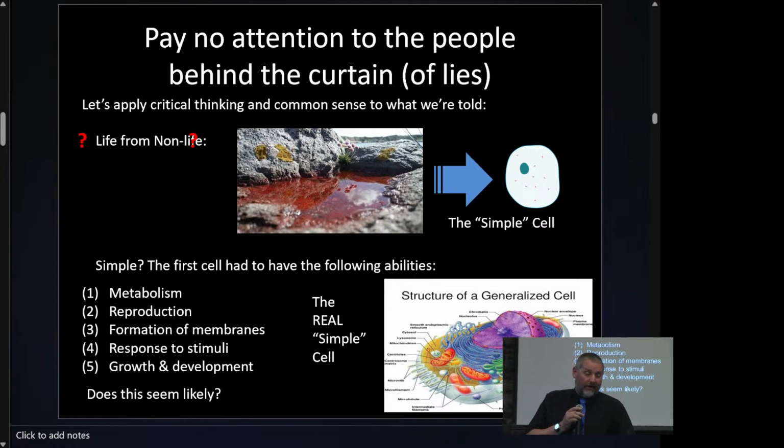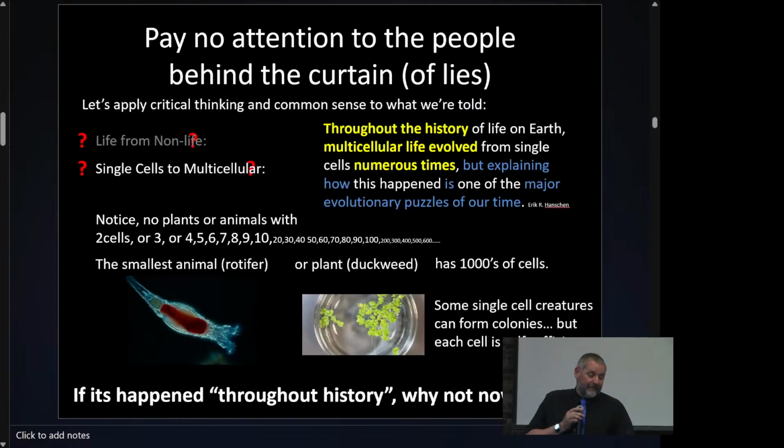I have a question about life from non-life. So, single cell to multicellular. I love this. I actually pulled this from one of those people. Throughout history, life on Earth, multicellular life evolved from single cells numerous times. But explaining how this happened is one of the major evolutionary puzzles of our time. It happened all over the place. It's not happening now. We don't know how it happened, but trust me, it did.